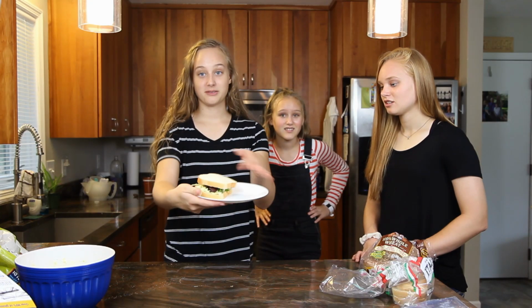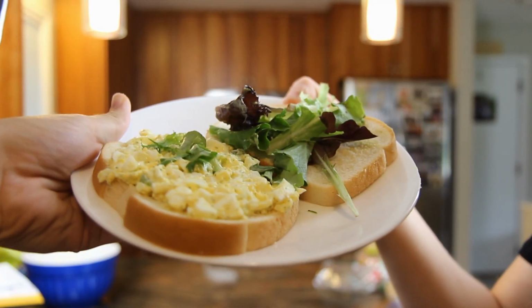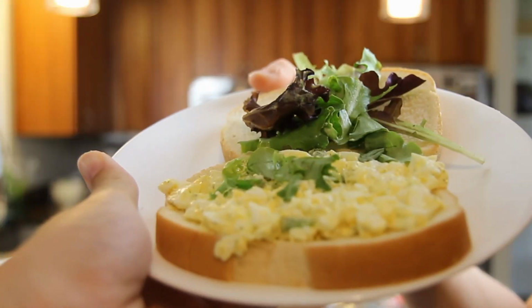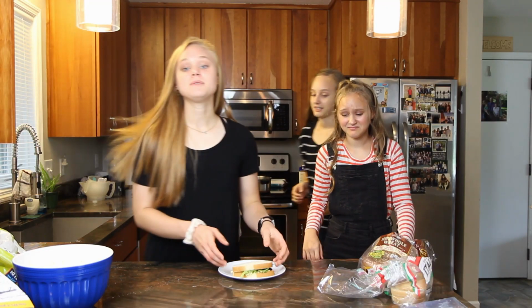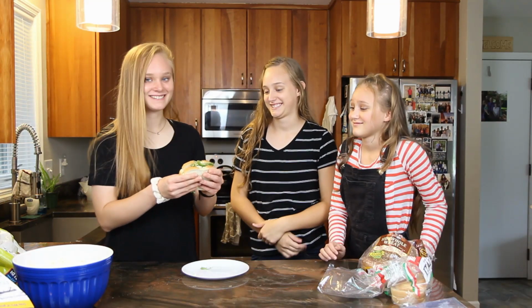Dinner is served. Lunch is served. Can't even see it. This is what we created. Yes, it does smell as nasty as it looks. I'm the most brave here, most courageous, so I'm gonna take the first bite. Ready? Here it goes.